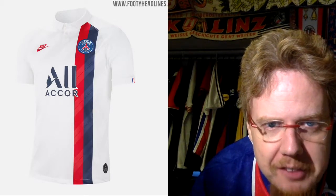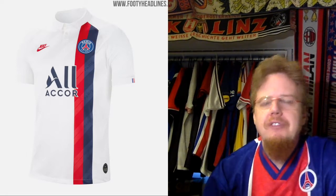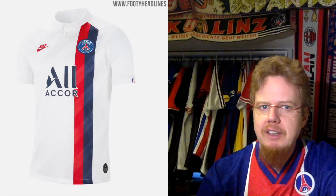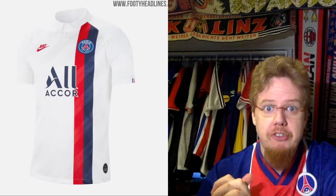It says Paris in there, which is all right. But I think I could have done without that, or if you do it, also make it align with the vertical pattern. That's maybe the only downside of it, but it's a beautiful looking jersey. Absolutely beautiful looking jersey. My favorite PSG jersey this season around, and I'm between 9 and 10 on this one.